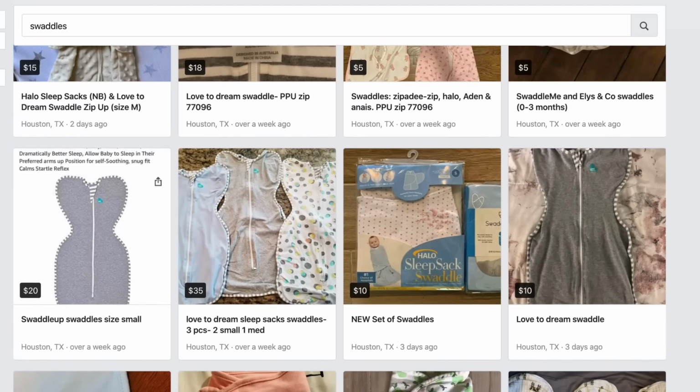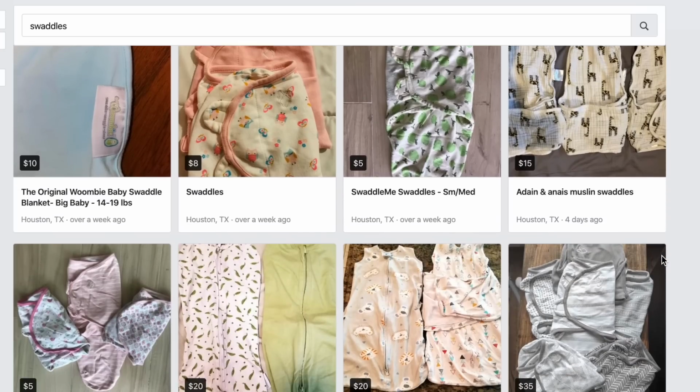Some like being swaddled with their hands up, some like being swaddled with their hands down, some, like my twins, don't like to have any swaddle. My suggestion is to get one of a few types of swaddles, see what your baby likes, and then go buy more of those. And if you want new, the dupes work, but you can wash swaddles very easily in your washing machine. So if you go to the Facebook market, you can find swaddles for dirt cheap. So I would highly suggest looking into that.